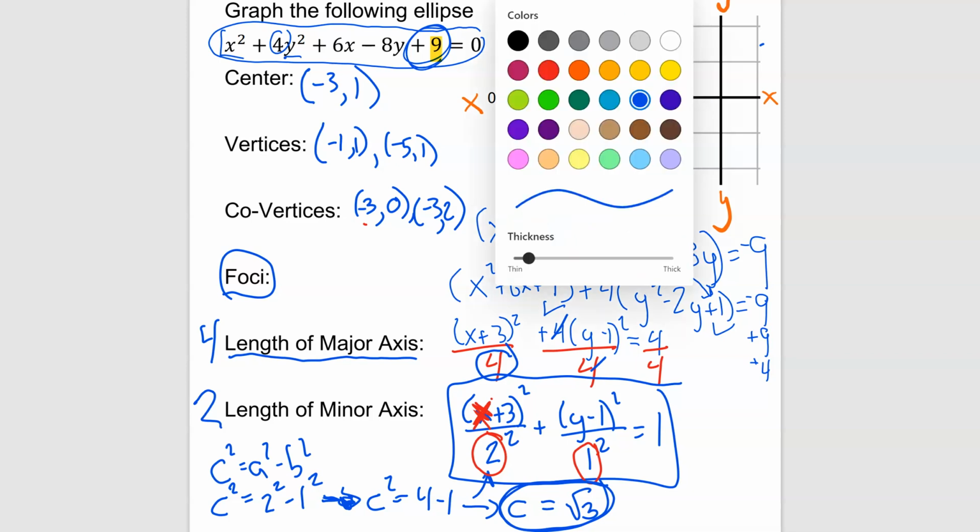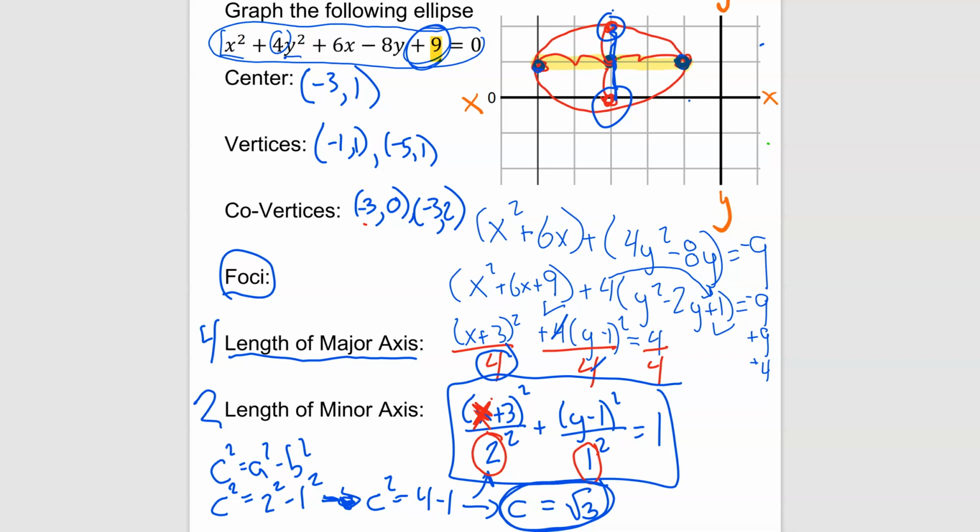Now, again, remember, to find the focus, we move over a distance of c from the center. Well, here's our center, right? So it's going to be at -3 plus the square root of 3, comma 1, and -3 minus the square root of 3, comma 1. Because we're going to be adding and subtracting the square root of 3. And since we're at -3, that's what we're going to do. We want this exact value, okay? It's not too bad. Pause. We're going to do one more of these, but pause the video if you need to, so you can look at it a little bit more.